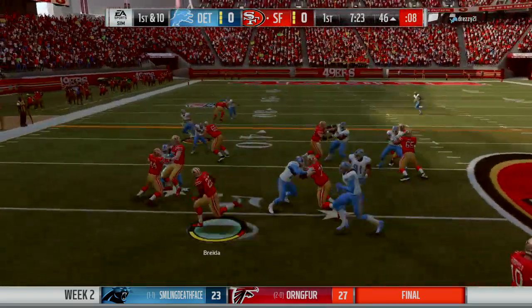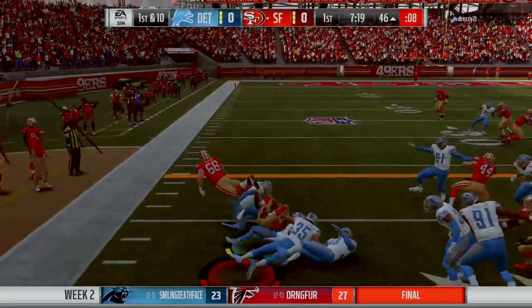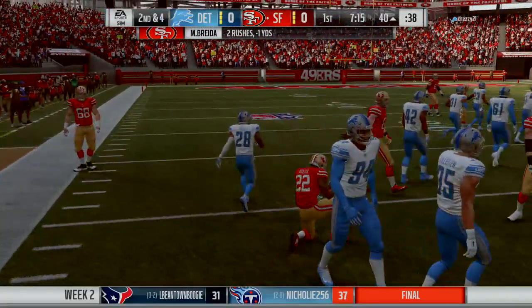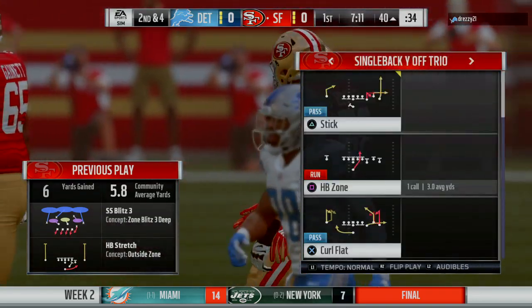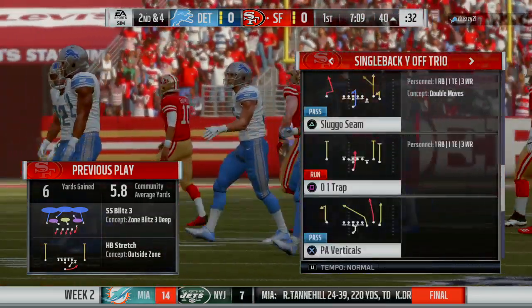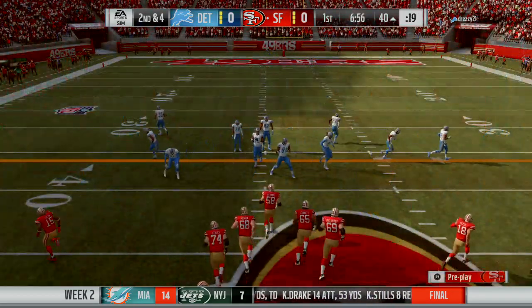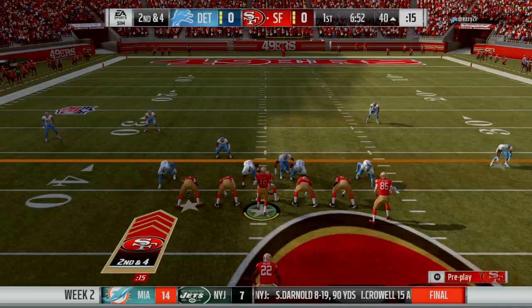Here's Breida, and a pretty big hole as he's down to about the 40. He'll get a nice chunk there on the first down run, and it's 2nd and 4. Despite the blitz, they're still able to pick up a nice solid gain. The disadvantage of blitzing often alters the normal spacing and run fits and leaves creases like they were able to exploit right there.